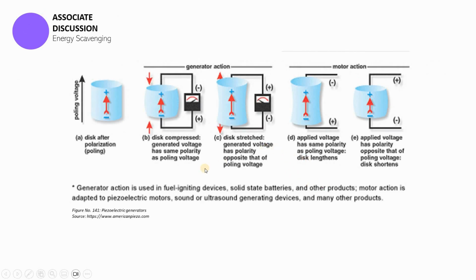Let us discuss energy scavenging. You can see this illustration right now, and I hope that you can also read it. If you cannot read it, I hope that you can edit the settings of the video, raise the quality by adjusting the resolution. Now, if you can read it already, I want you to observe it and analyze it. Go ahead.